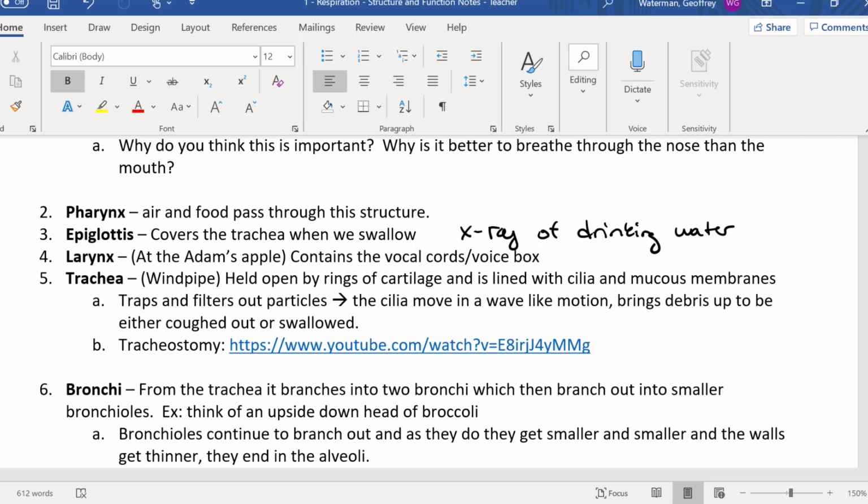The next we have is a larynx. Now this is our Adam's apple, and this contains our vocal cords or voice box. And then from our larynx, we go to our trachea. Now this is considered your windpipe as well, and it's held open by rings of cartilage.